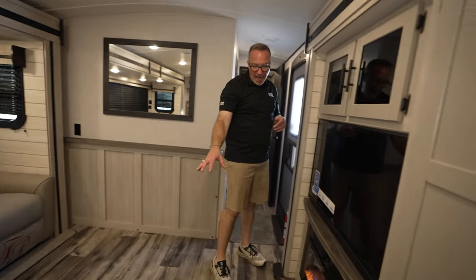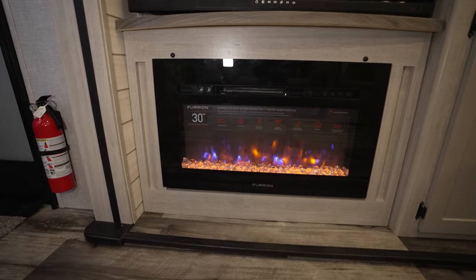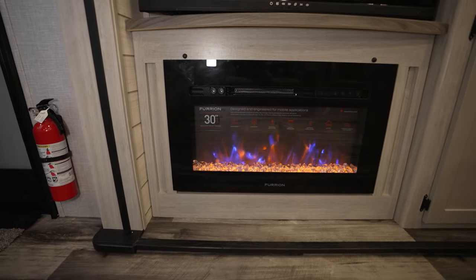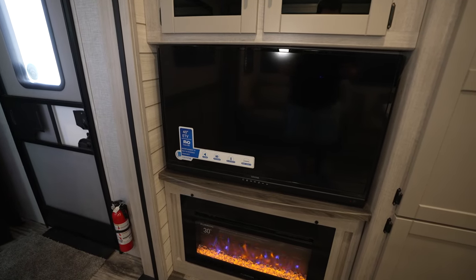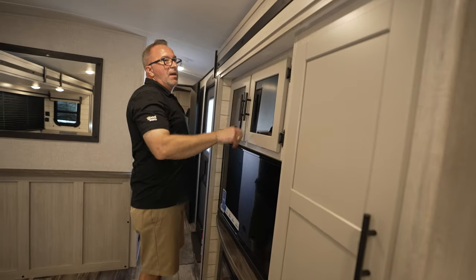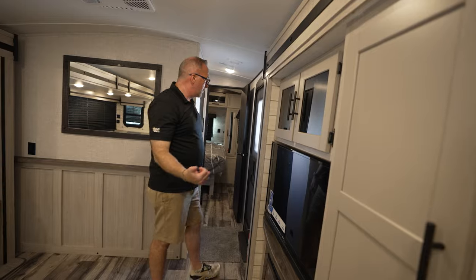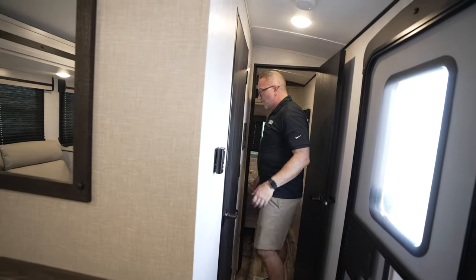You have a high output furnace on this one, ducted in the floor. But how about give you an almost 5K BTU fireplace with electric flame and electric multi-light settings, then a 40-inch LED TV on a swivel and more smoked glass storage up top? Oh yeah, plus I'm pre-wired for 4G LTE Wi-Fi. Got my Ericsson controls right here.